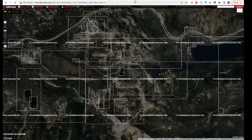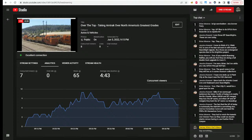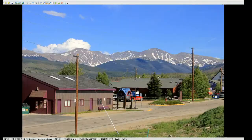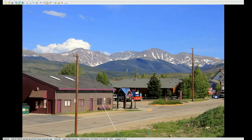So, any things in the chat here? Yeah, no, the PRR's one is definitely. We'll get to the PRR's Horseshoe Curve. Yeah. So, we'll get there in a second, but again, you'll see the difference between western and eastern grades. But this Donner Pass engineering is probably one of the best.